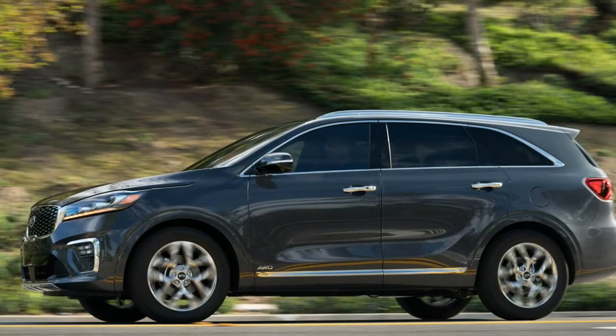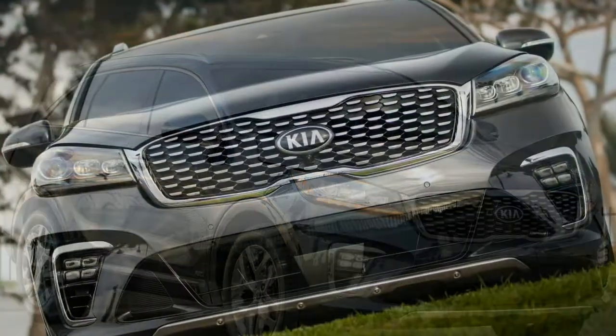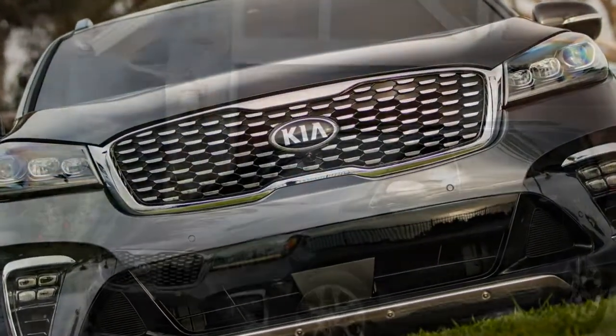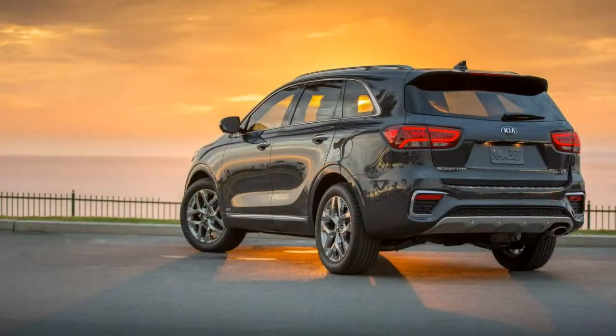Highs: upscale appearance inside and out, a price for every budget, quiet and refined ride. Lows: uninspired handling, could use more grunt, smallish third row.